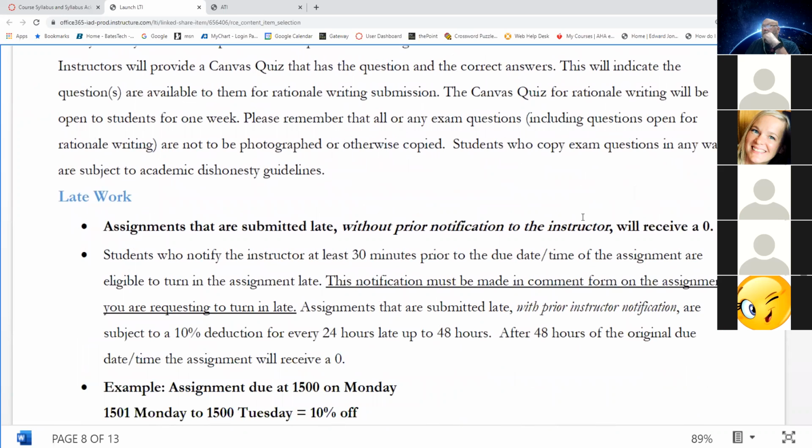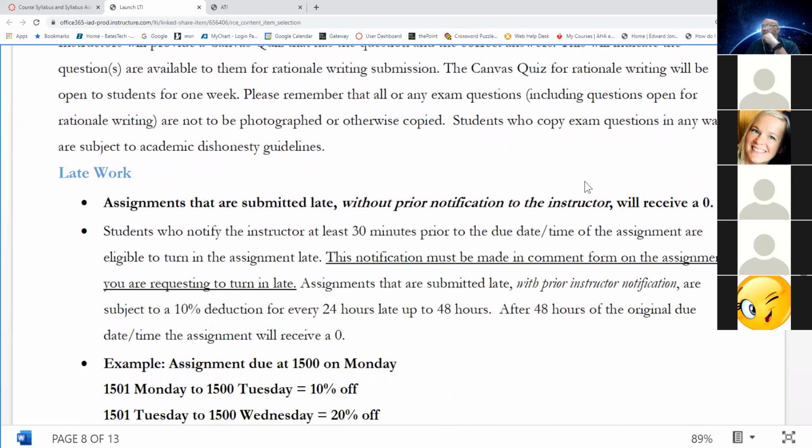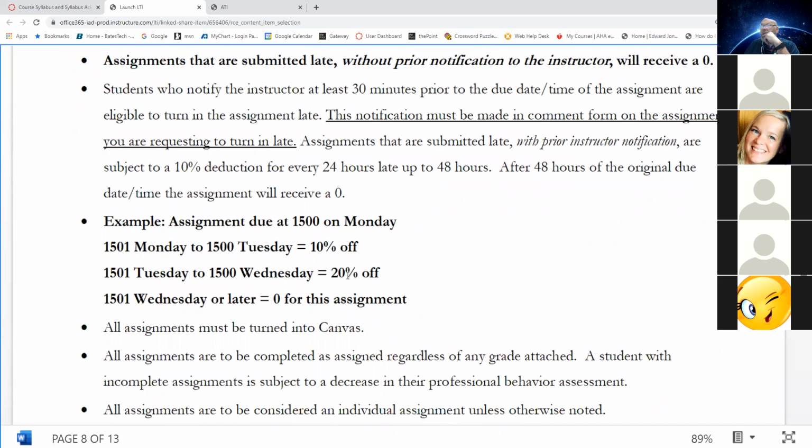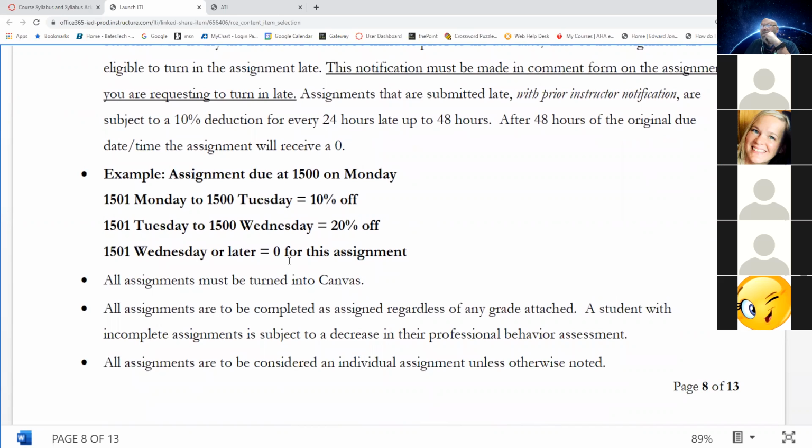Late work. Assignments that are submitted late prior to notification of the instructor will receive a 0. Students who notify the instructor at least 30 minutes prior to the due date and time are eligible to turn in late. And then we have our assignments example down here on the bottom. So an assignment is due at 1500 on Monday. You turn it in at 1501 Monday to 1500 on Tuesday, you automatically get a 10% reduction, and so on and so forth. So 10, 20, and then after 3 days, you get a 0.